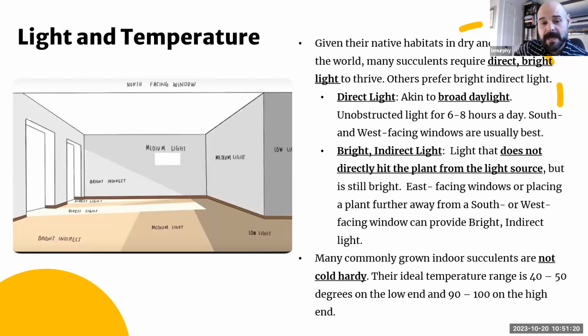But basically what we're talking about when we're saying a plant needs direct light, this is akin to broad daylight. This is a plant that needs unobstructed light for up to 8 hours a day. Your south and west facing windows are usually your best shot to get direct light in the house if you're not using grow lights. When we say bright indirect light, this is light that does not directly hit the plant from the light source, but is still bright.